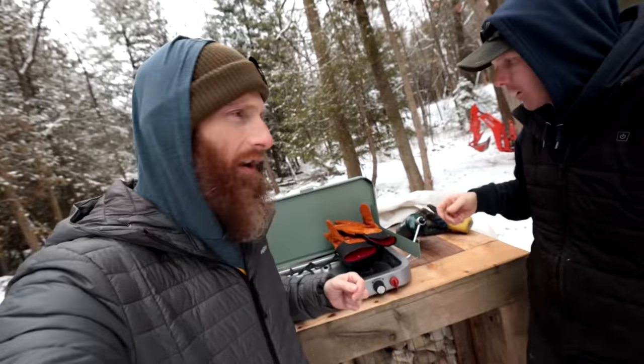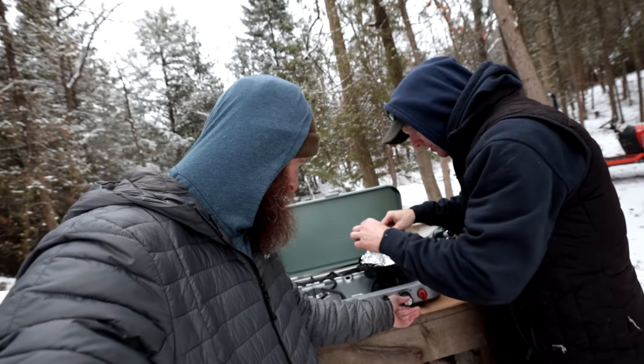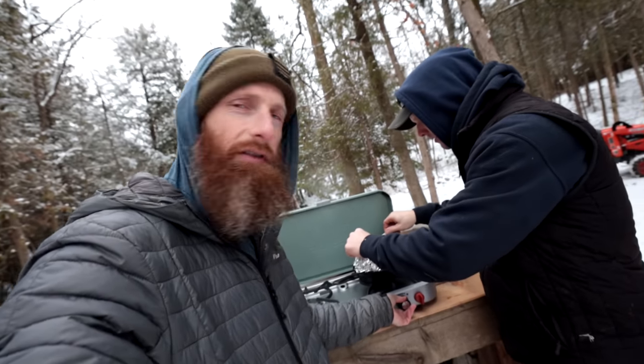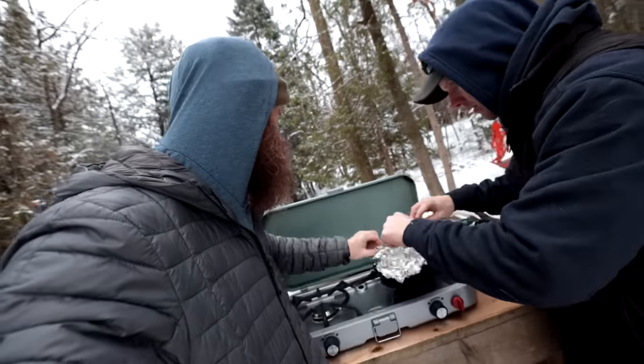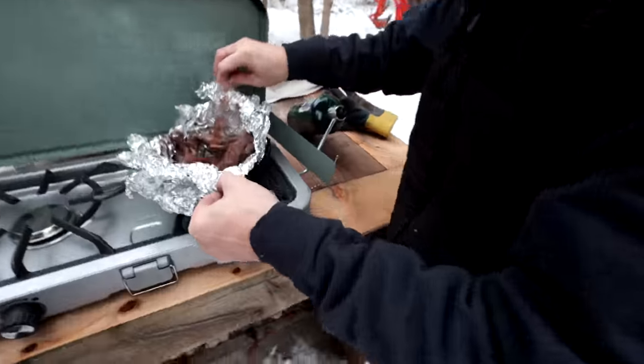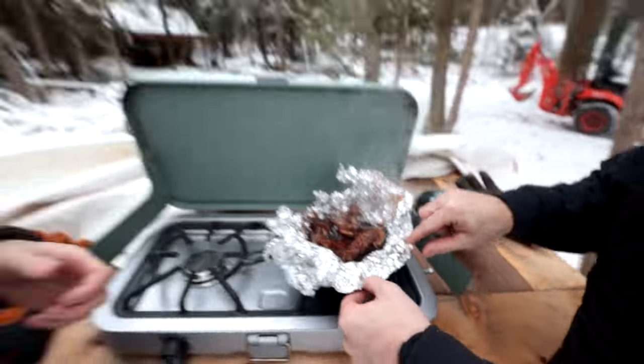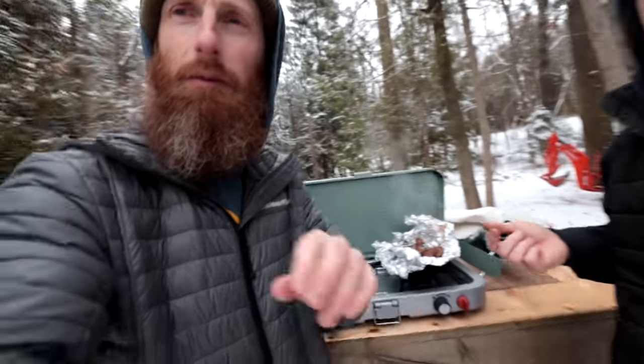All right, so I think this is the first time Kevin's eaten squirrel. I think it should be warm enough. Should we turn it off? We'll turn it off. I checked it. I think it's warm enough. The steam coming out. So it should look chicken-y. A little bit chicken-y. It's like a tiny chicken. It's like mini wings.